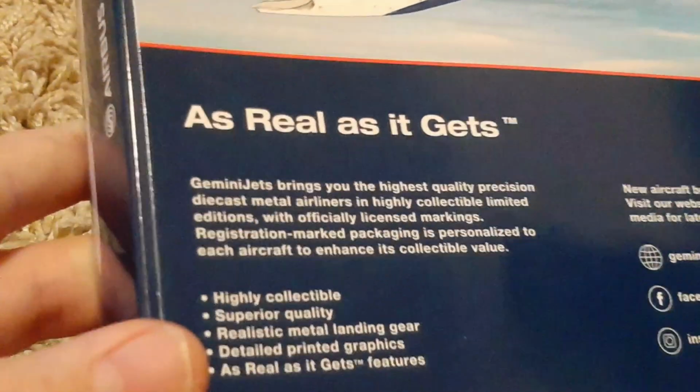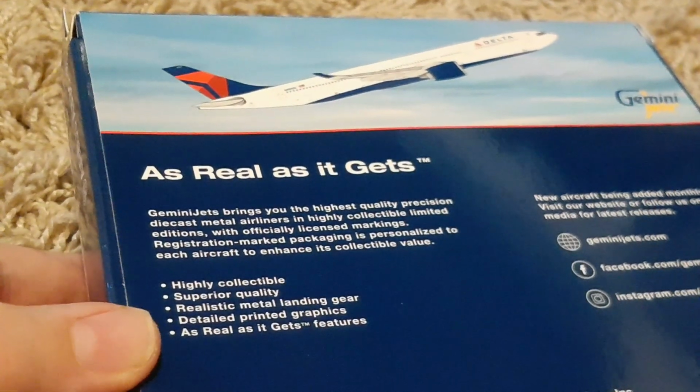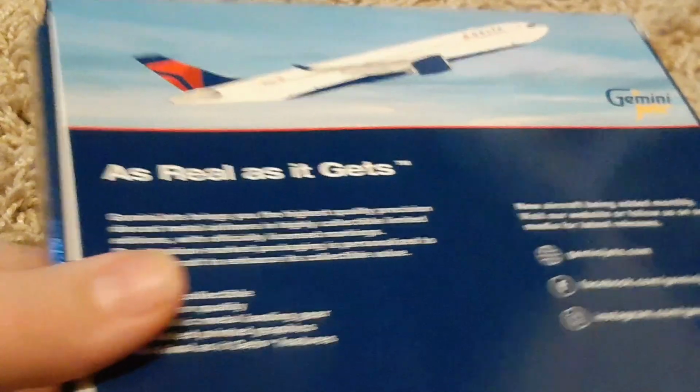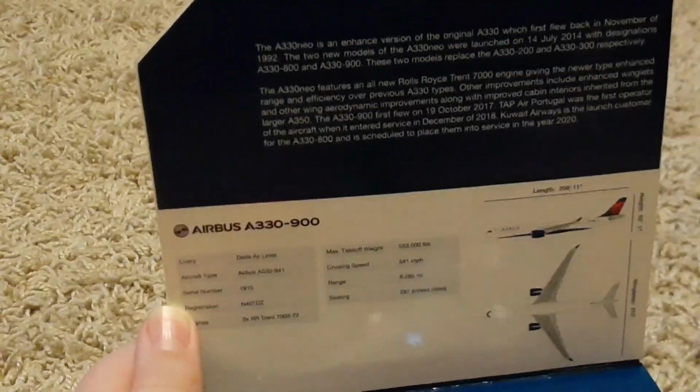As real as it gets, which is not, I think NG is better. Okay, detailed, super realistic metal landing gear, detailed printed graphics. As real as it gets, features high collectible. Okay. Side. Look and tab. It has there. You can pause and read that.